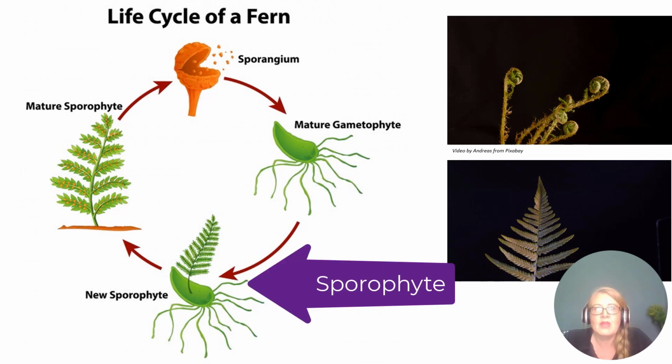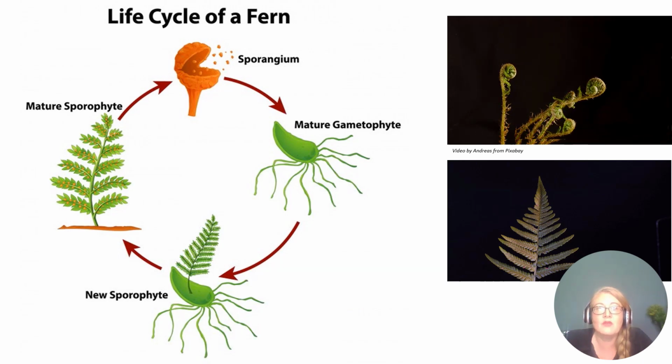and roots. Our fern adventure continues as the sporophyte grows up and unfurls its little fronds. Fronds are those beautiful feathery leaves that make ferns so enchanting. Now our fern is all grown up, ready to spread its spores and continue the magical cycle.